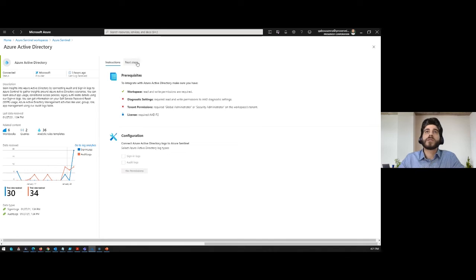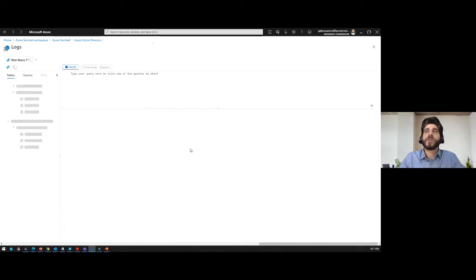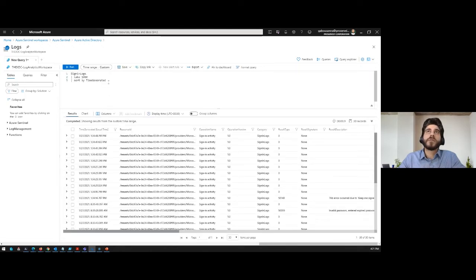After we connect our data sources, we have recommended workbooks, which are visual representations of the code that we are generating or typing in. Or we can just simply run a query just to show you what that would look like real quick. Basically, we have all that data ingested. We want to make some sense out of it. So in this case, this little tiny query here is taking a look at the sign-in logs table, and it's taking the first 1,000 logs out of this table, and it's sorting them by the time generated.